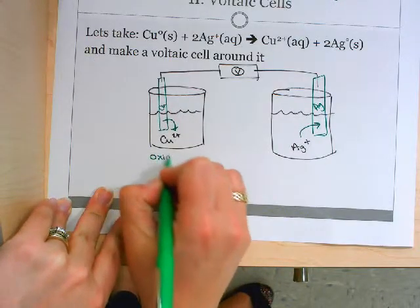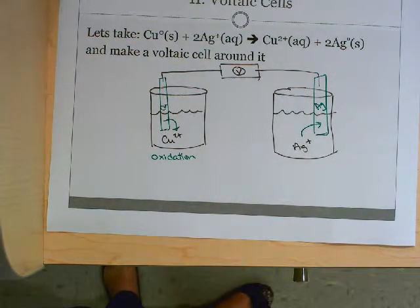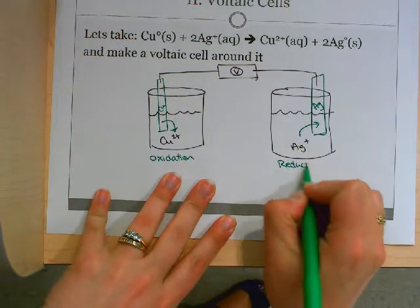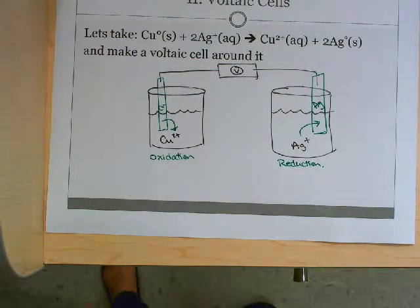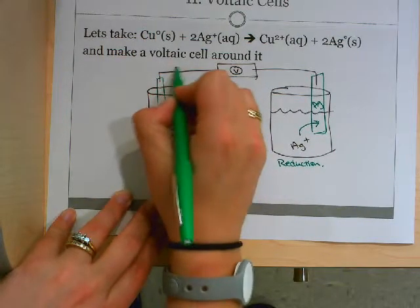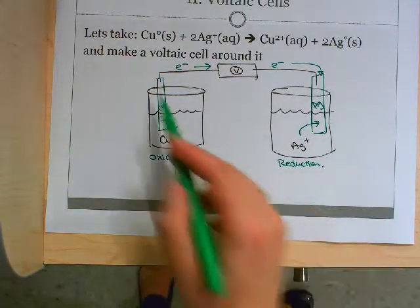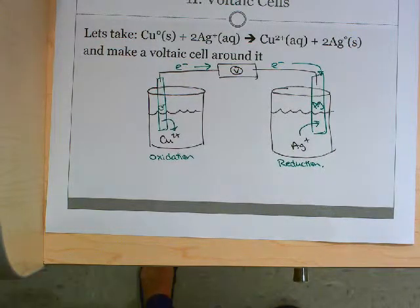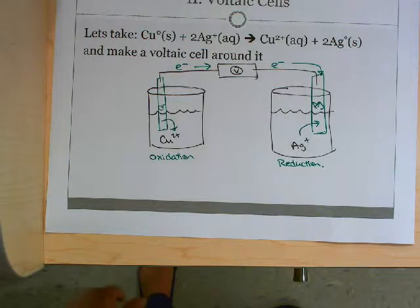So this beaker represents oxidation. What then does this beaker represent? The reduction half. If copper solid is making copper +2, does it give off electrons or does it take in electrons if it's the oxidation half? Gives them off. And it's going to give them off this way. It's going to kick out the electrons and send them over to the reduction half where they need them. And by doing that, I have made electricity that I can power something here in the middle if I want to, like a light bulb or whatnot.